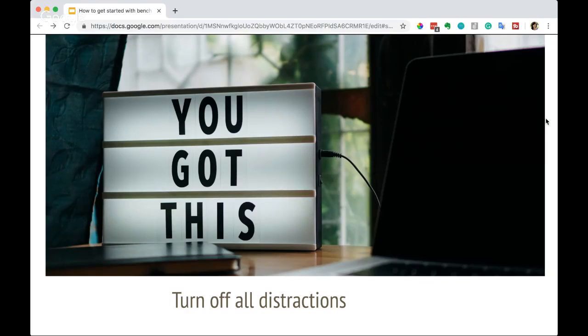I want you to turn off all of your distractions while we go through this, okay? Your phone, and if you're on your computer, any other tabs that might be open, close them. You've got about an hour. I promise I'll make it worth your time. So turn them off, put your phone on vibration.